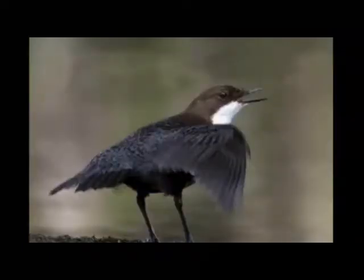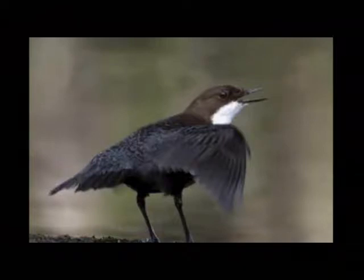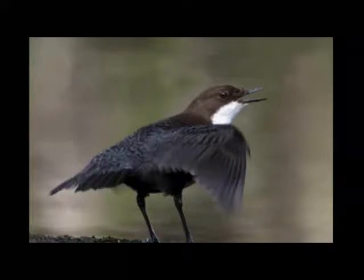Let's first look at the dipper. This small bird, larger than a robin but smaller than a blackbird, can often be seen in the fast-flowing shallow water near a bridge, where it will often build its nest. Watch it closely and you will see it walk underwater, where it catches insects to eat. They can often be seen sitting on a rock, bobbing up and down. All rivers around Maru have their breeding pairs of dippers.